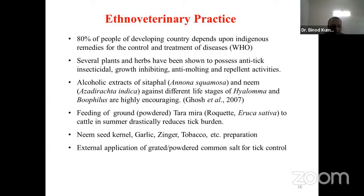For example, the availability of plants is seasonal. Tick problem is there in the summer, and at that time we don't have that kind of plant. Sometimes the doses are not standardized. Many times we find they have some side effects or may be harmful because standardization was not there. Knowledge is just transferred from person to person, so the practices are uncertain or may be harmful, and their action sometimes may be very slow.